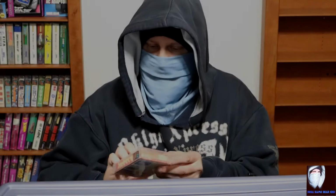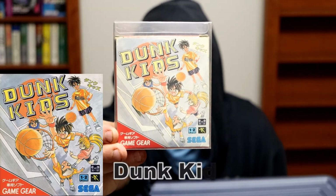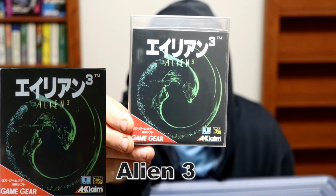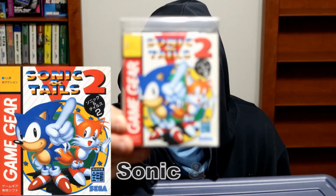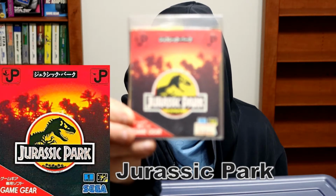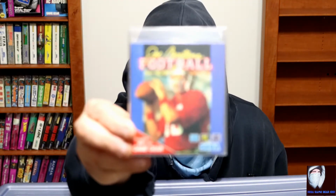New from Kenner. We have Dunk Kids again. I know that's one that I had shown in a prior video when I was going through Japanese games. We have Alien 3. We have Sonic and Tails 2. Oh, lucky, we have another Mappy. Good thing we have three of those. We have Jurassic Park. Next, we have the Japanese version of Joe Montana Football.